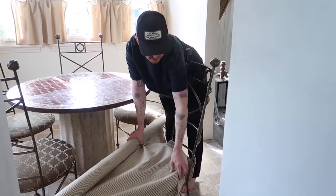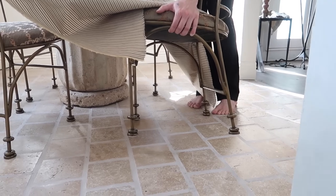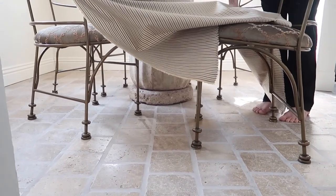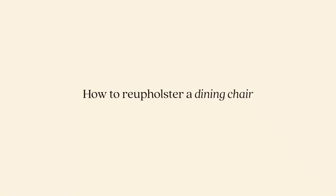Like, look at the feet. I forgot to mention the feet detail on the chairs. It's my favorite part. How good are those? And they even have little rubber stoppers on the bottom. Whoever made these did an excellent job. The side, the curve. I just love them.